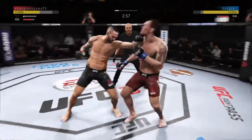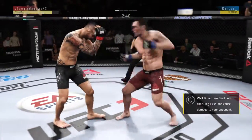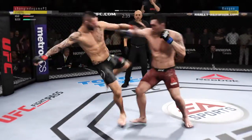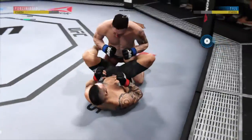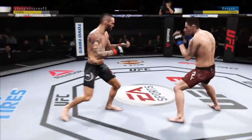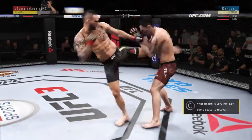Hook attempt now blocked, though, by Ponzinibbio. Tagged. Oh! This could be it! Oh, big shot! Oh! He tagged him again. He's hurt. Oh, he's stunned again! Nice shot. He's back to his feet, but he's hurt. He's got to be careful here. He's clearly in trouble. He's hurt again! Oh, yeah! Body kick, look at that!